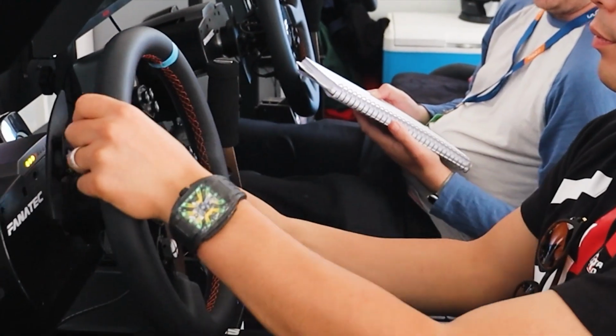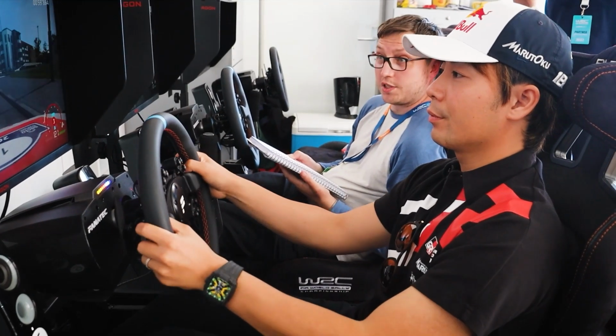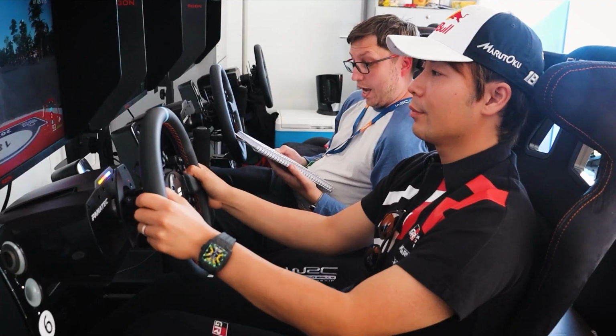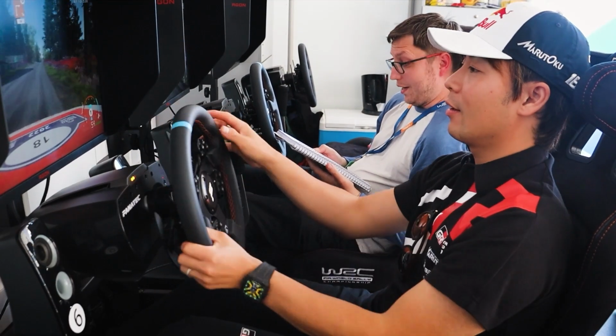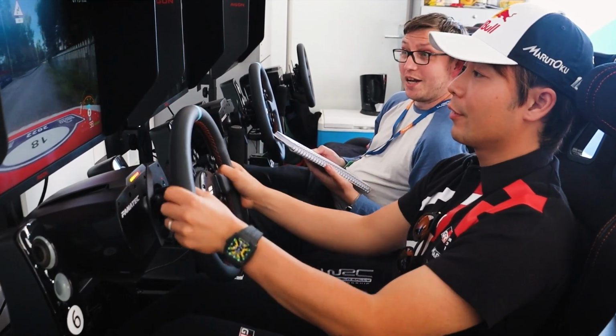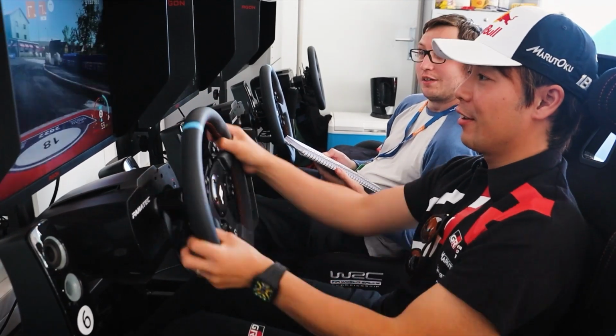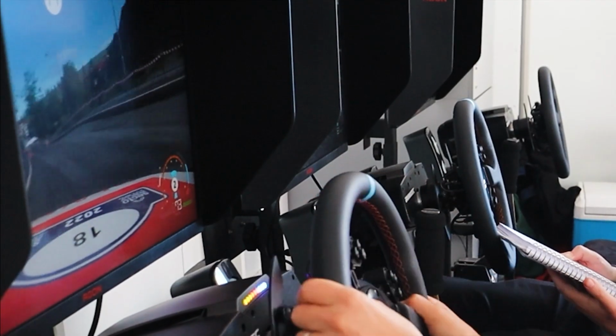2 left, 80. 2 right, short. Hairpin left, square right. Chicane, narrow, keep left. Chicane right, 30. Oh. Okay. Square left. Over finish.